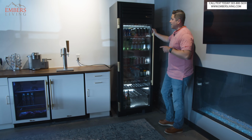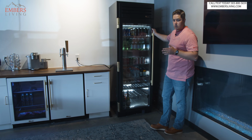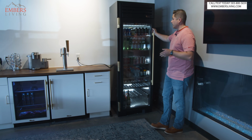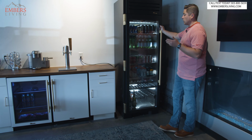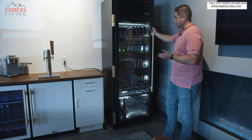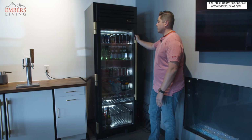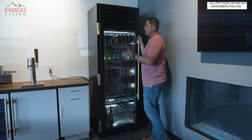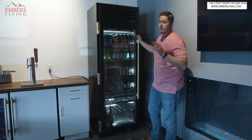To give you an example, this is great in a commercial setting or a residential setting. Obviously, we're using this in our showroom here. We use this so customers can help themselves to drinks, so it's a great application for something like that. This is a 36-inch column refrigerator that is a beverage center.